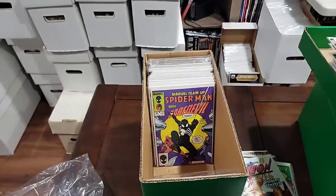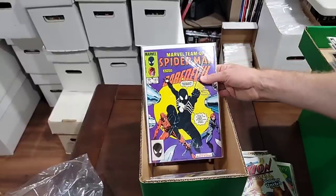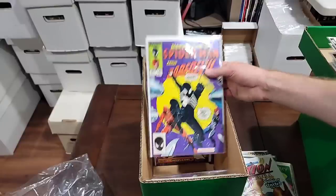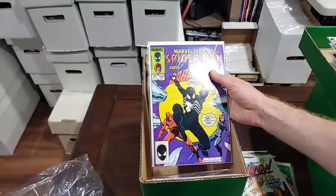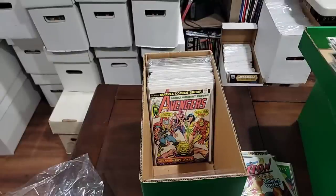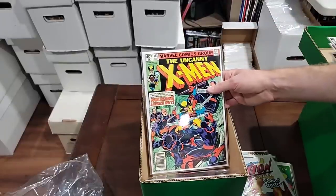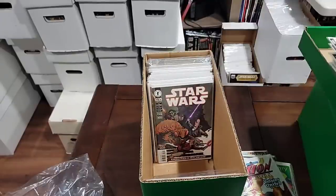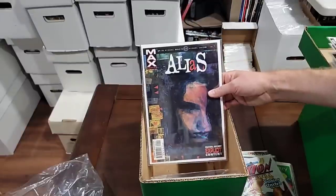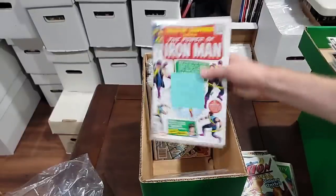This is the first Frank Miller drawing Daredevil, I believe. And I also believe it's the first black suit in Marvel Team-Up. I could be way wrong. Maybe it's the first black suit and not the first Frank Miller on Daredevil. But I swear I thought it was the first Frank Miller. We're pulling early Avengers. This is the first solo Wolverine story. Right here, this is hit after hit after hit. There you go, first Jessica Jones. Right there, we'll pull that aside. This is a reprint, don't get too excited.